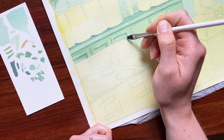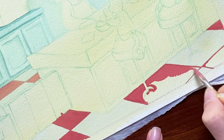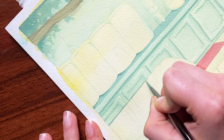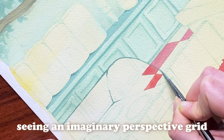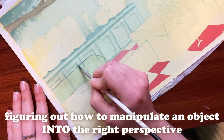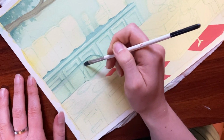Because I had tools like a perspective grid and the undo button, I wasn't really relying on my own perspective skills and drawing skills. I could put a mark down very helter-skelter and just move it where I wanted it to go. But earlier this year, I started freehanding the sketch for my illustration directly on my final surface. This really forced me to dig into my perspective knowledge and start building those skills up. The skill of seeing an imaginary perspective grid, the skill of knowing when an object isn't in the right perspective, and the skill of figuring out how to twist and maneuver it into the right perspective. Obviously, I've been making a lot of mistakes along the way, but I gain a little bit more confidence every time I freehand my sketch.